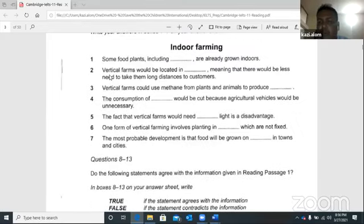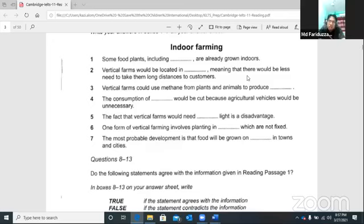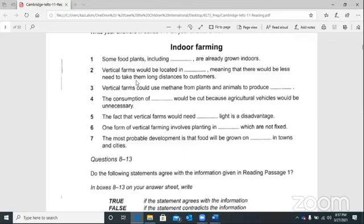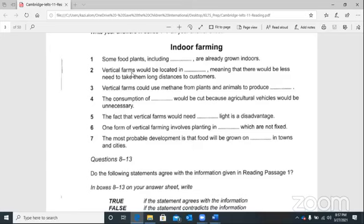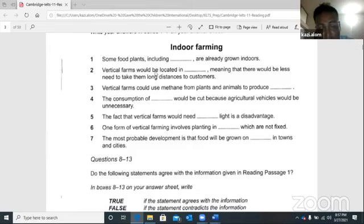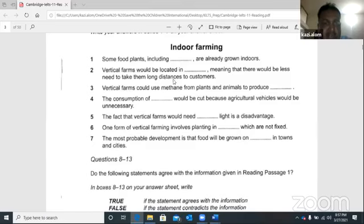Who will read question number two? Find the main points of the words. Please read question number two. Vertical farms would be located in dash, meaning there would be less need to transport long distances to customers. You have to understand the main information. Vertical farms is a main word. Another main word is located: where vertical farms would be located. Location, situated or located.